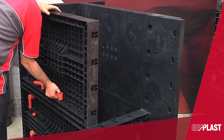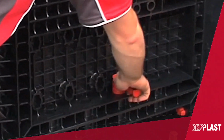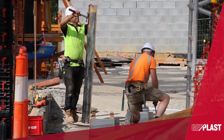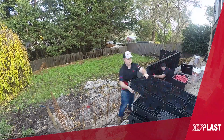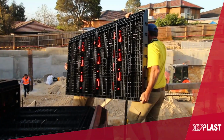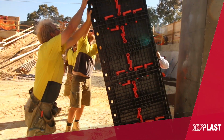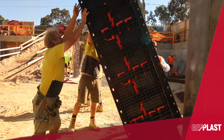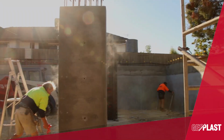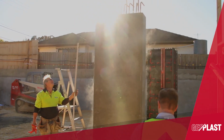Manufactured in Italy from strong ABS plastic, each panel connects together using tool-free nylon locking handles. This greatly reduces the requirement of skilled labour and manpower and provides fast and easy forming of almost any structure. With each panel weighing less than 11 kilos, Geoplast is safer to handle than conventional formwork and reduces the need for handling equipment. This also makes it very simple to disassemble the formwork and move it around site, as well as reducing transport costs.